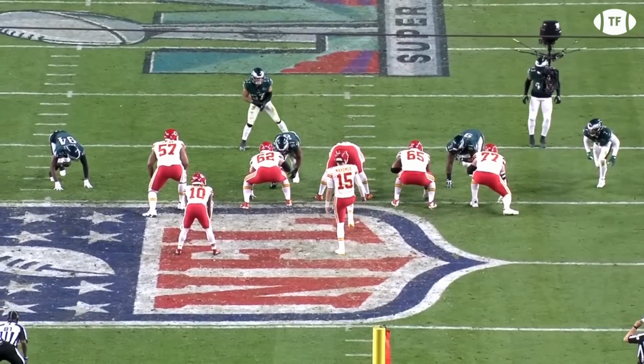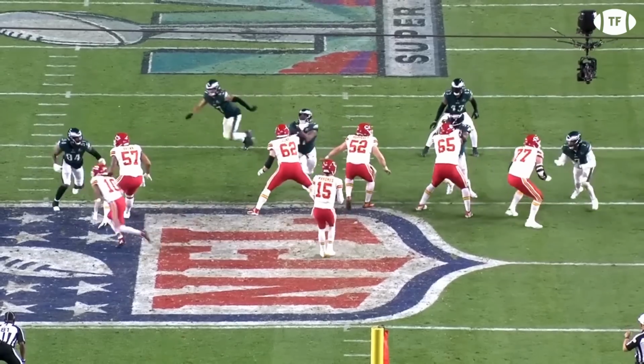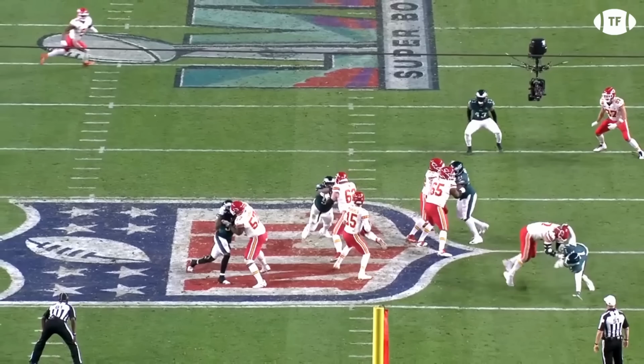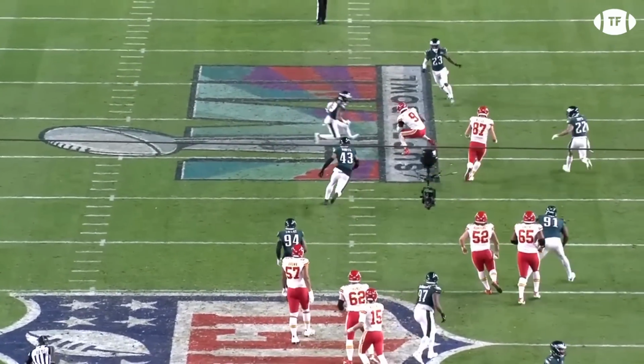And here's more ridiculous arm power. The pocket does well, but Hargrave wins this rep against Tooney, winning the leverage battle and slowly collapsing the pocket with his strength. With Tooney in his lap, Mahomes can't step into it, but still throws an absolute laser to Juju, throwing it sidearm to get around the block.